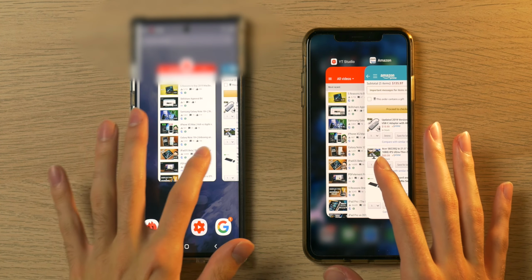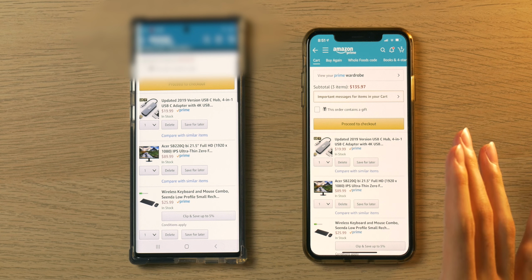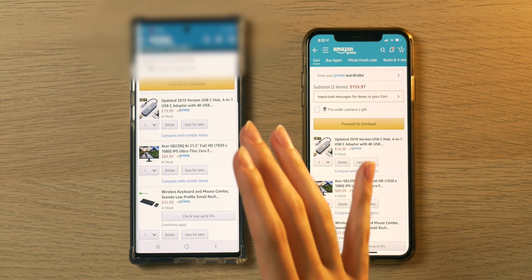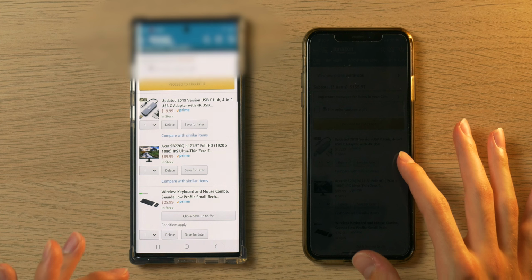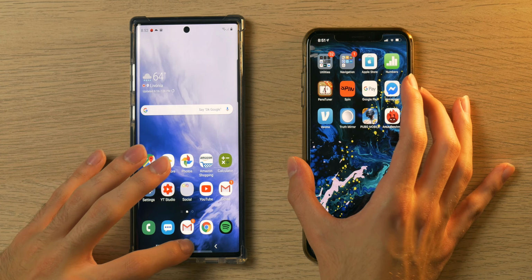Last up, let's try Amazon. And here's where the iPhone had to reload. So for the most part, the iPhone XS Max has done a fantastic job with RAM management. However, the 12 gigabytes of RAM on here will supersede the 4 you find on this device. So we're pushing it to its limits here, but I'm actually really impressed with how the iPhone has held up in terms of multitasking. Let's quickly try toggling the voice assistants here.